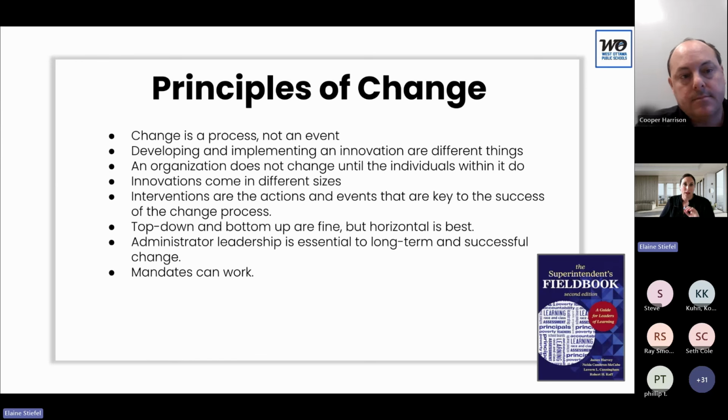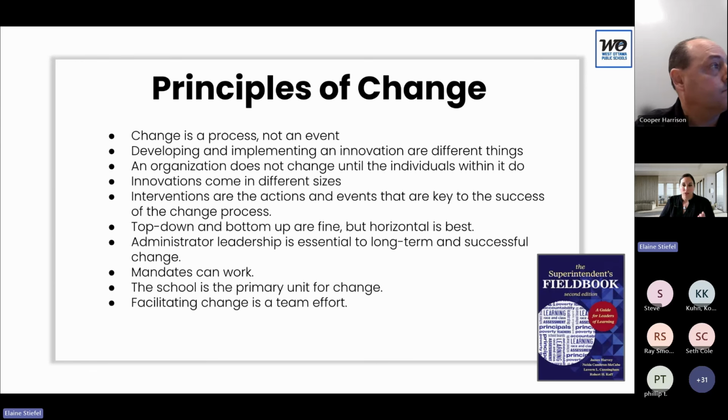But that doesn't mean that people in the organization are doing this with fidelity. So again, how do you tap into the heartstrings and pull on that to get them bought in, because that will give more fidelity into this process. And the school is the primary unit for change.